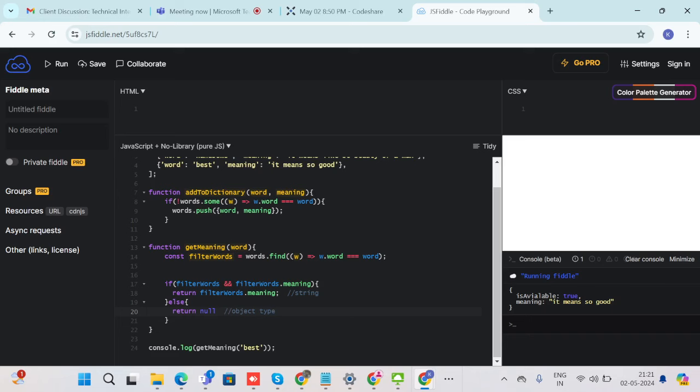Actually in TypeScript, like in Angular, we can write the return value. Here we can give either string or null. Can you return either one? Yeah. Okay.